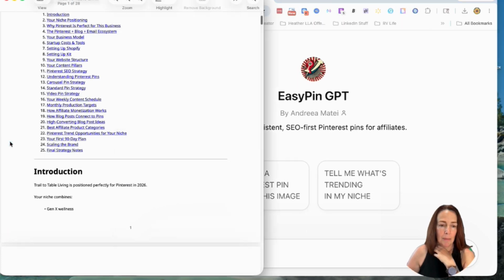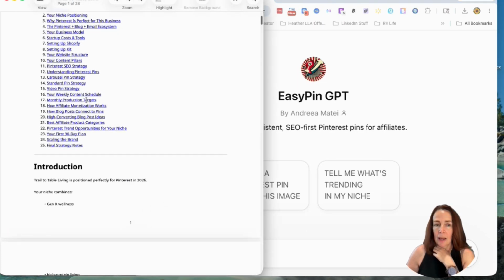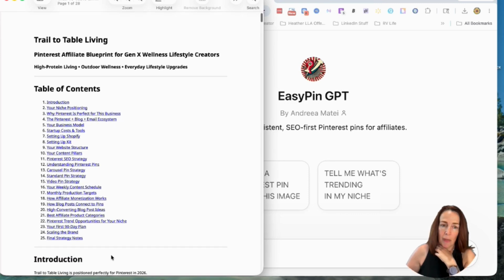I'm hoping that I'm recording because I don't see it. I basically came back with this amount of documents, 25 different documents, which is a lot, right? It's hard to organize that all. So then at the very end of my audit, I said, can you put it together in a book so I can refer to it and have a table of contents that is clickable so I can work through it. And at the very end, it gave me that. And then I said, I want a specific 90-day plan of what I need to do every single day. And then I haven't even read Scaling the Brand and Final Strategy Notes.